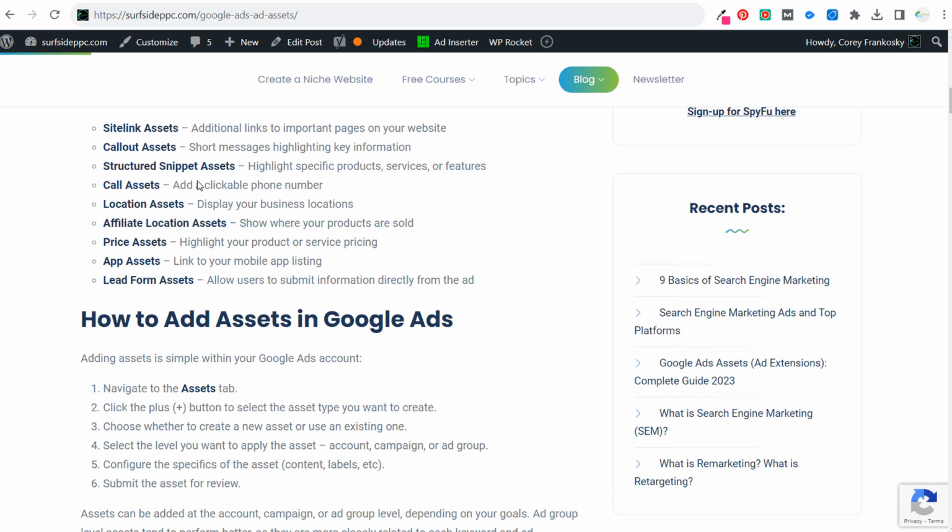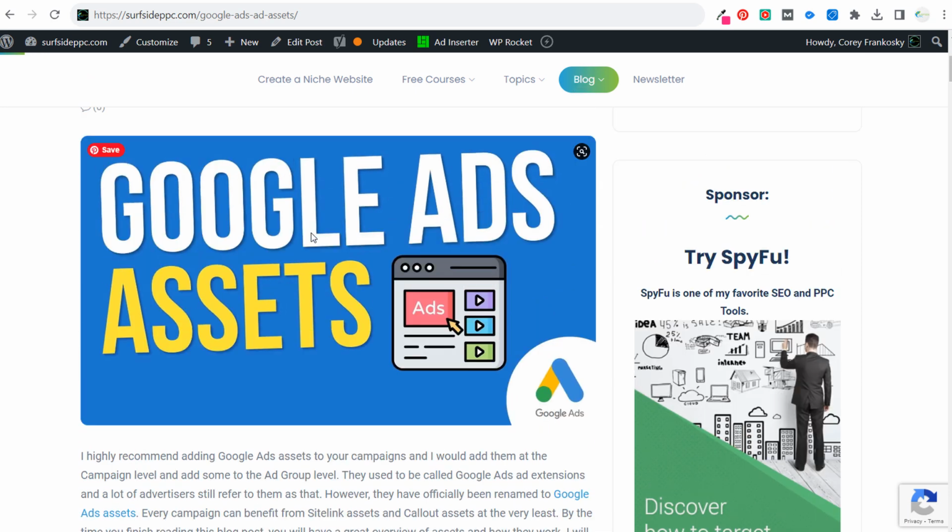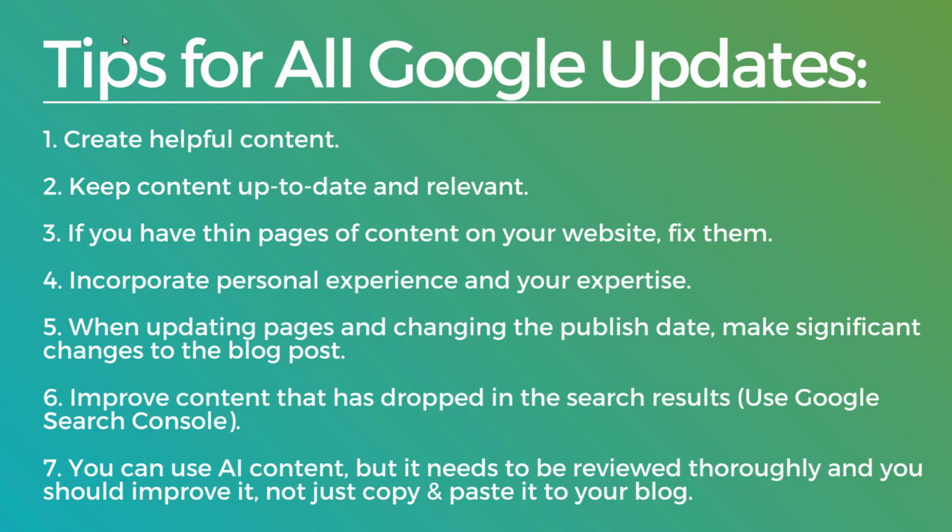So my goal is to basically take a topic and make sure that if I were someone who didn't know this topic at all, I can come to my page, easily read through it and understand it. I'm actually working on improving the overall user experience on my website, so I'm going to be installing a new theme. It all comes back to trying to create helpful content that's up to date, relevant, trying to fix some of these thin pages of content on my website. Incorporating personal experience and your expertise.